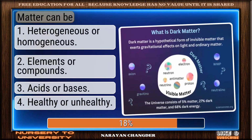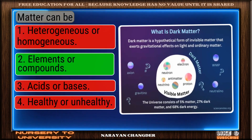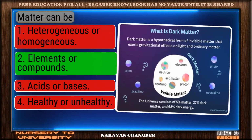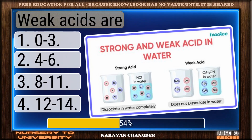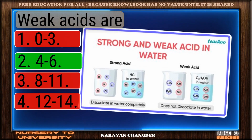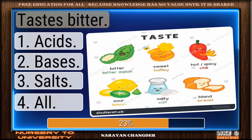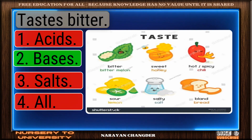Matter can be. Smart move. Elements or compounds is an accurate answer. Weak acids are. Nicely done. 4-6 is a solid answer. Tastes bitter. Good job. Bases works well here.